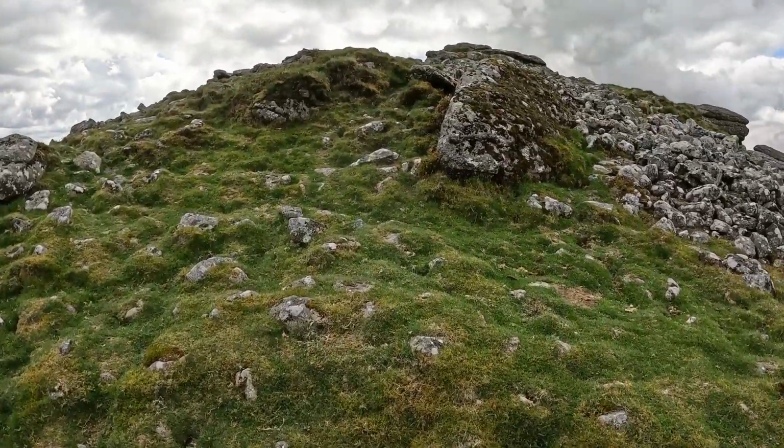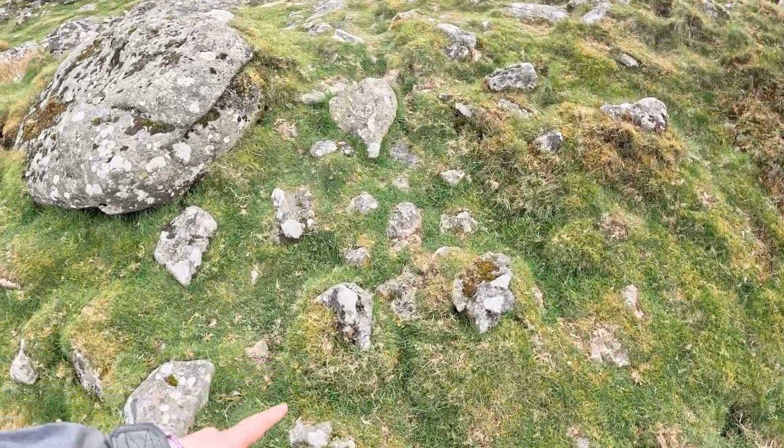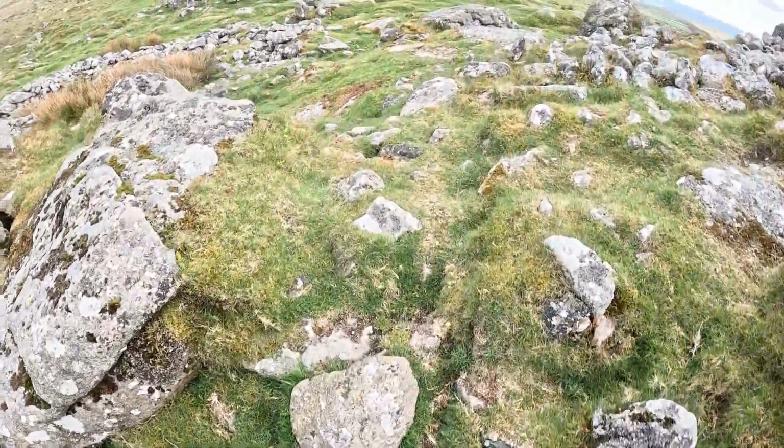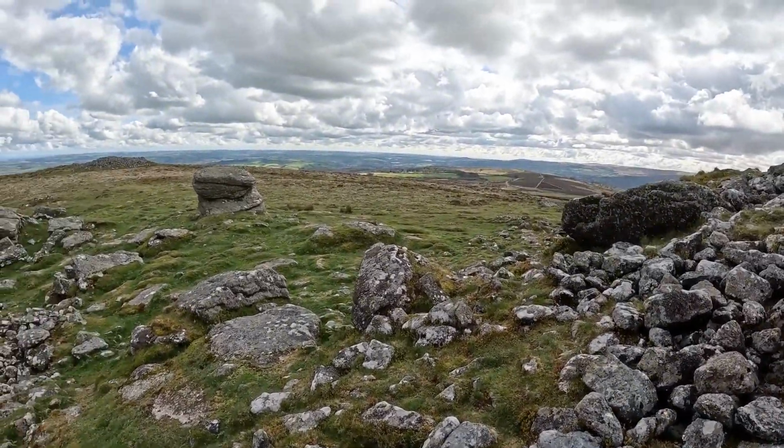So this one impressed me from Saddle Tor. You can watch my Saddle Tor video and Hay Tor video. I looked over at this while we were there, went, oh, that's obviously like the tallest in the area. And now I'm almost up it. Kind of buried spoil under grass. Whole different view over there.